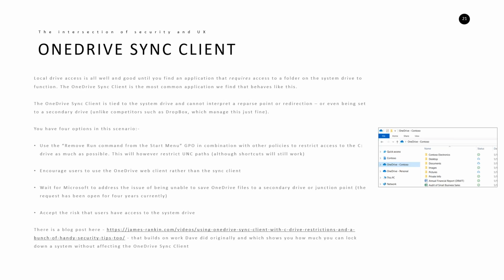So the way to do it is you can use the remove run command GPO, which will help you restrict access to the C drive, but it will restrict access to UNC paths. However, shortcuts to UNC paths will work. So if you're happy with that, and you can give the users shortcuts instead of browsing to UNC paths, you can use OneDrive, but also restrict the C drive. However, I've found it possibly better to just use the OneDrive web client rather than the sync client until Microsoft fix it, because it's not really that far distant from it.